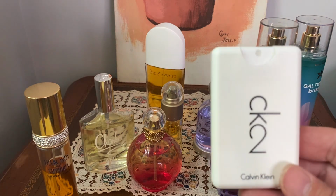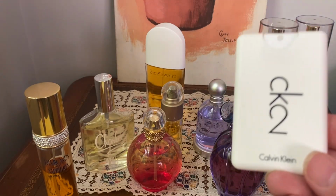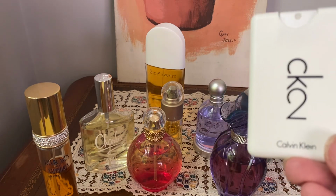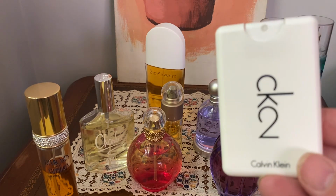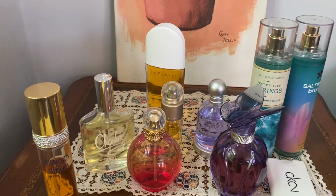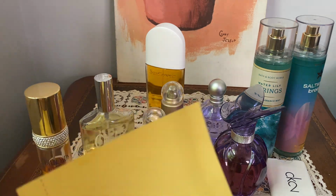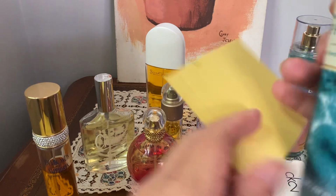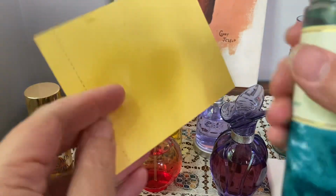But I'm not going to hurt myself to get this, even though this has become my husband's summer scent. He's been wearing this. I think he's kind of ending his time with BR540. BR540 is not really a summer scent. I mean, it could be, but anyway, that's great. This one is new to me, but this one is pretty darn good. It's rivaling my Saltwater Breeze.